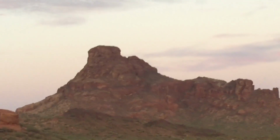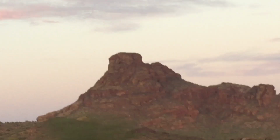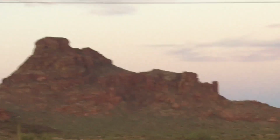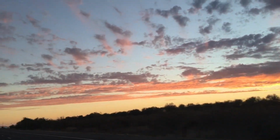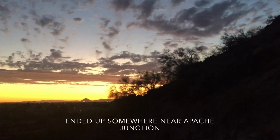See the little pinnacle popping up on the far right? Yep, I do. And then you have the kind of big fat pinnacle on the top left. That's awesome. There's a beautiful desert sunset for you. Awesome. Well, my wild goose chase took me far off.